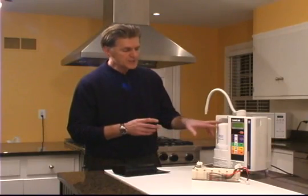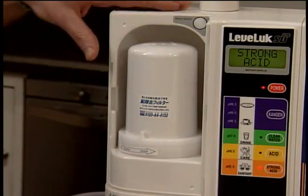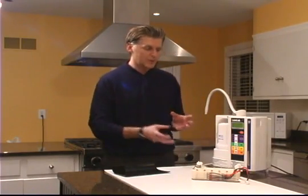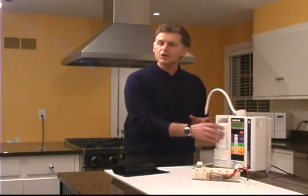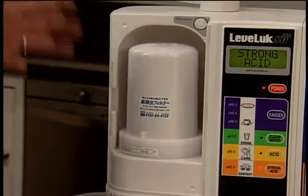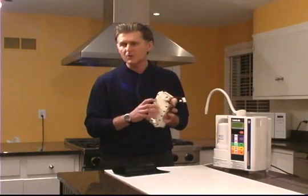Now, in terms of maintenance, let me just explain to you. It's very simple here. This filter, on average, is good for about 3,000 gallons. In terms of maintenance or replacement cost, you're looking at approximately $100. By the way, the built-in microprocessor will let you know when it's time to replace this filter. Beyond that, about every 6 months, you want to take out this filter cartridge and put a cleaning cartridge inside, and the purpose of that cleaning cartridge is to clean the mineral deposits off of this engine, okay?